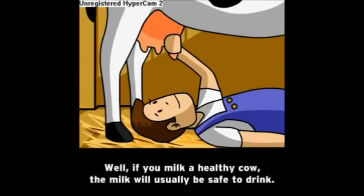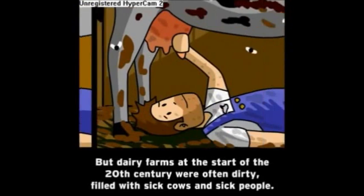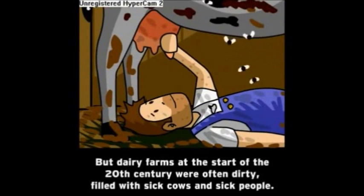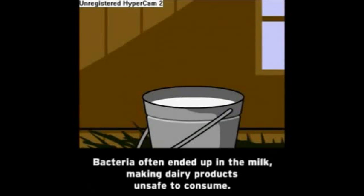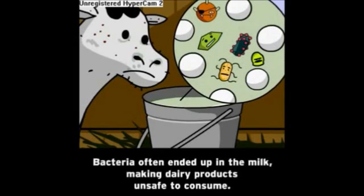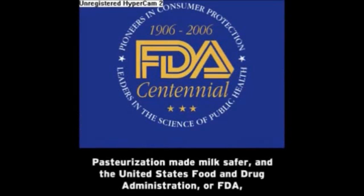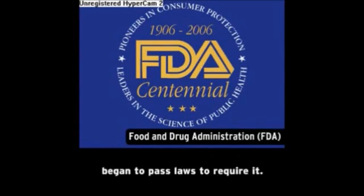Well, if you milk a healthy cow, the milk will usually be safe to drink. But dairy farms at the start of the 20th century were often dirty, filled with sick cows and sick people. Bacteria often ended up in the milk, making dairy products unsafe to consume. Pasteurization made milk safer, and the United States Food and Drug Administration, or FDA, began to pass laws to require it.